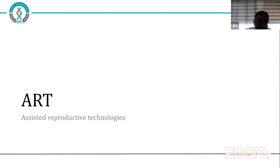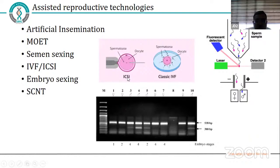Then one more area is assisted reproductive technologies. In that, a number of technologies are there, like artificial insemination, multiple ovulation and embryo transfer, semen sexing, IVF, ICSI, intracytoplasmic sperm injection, embryo sexing, and somatic cell nuclear transfer. These technologies are covered in assisted reproductive technologies, and they have been used for enhancing animal production. In artificial insemination, as you know, the semen from a high potential bull is collected and prepared in doses, and these doses are used for insemination of the animals to enhance the performance of the progenies.